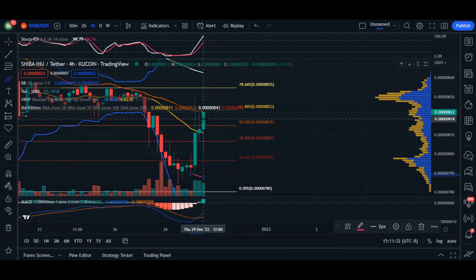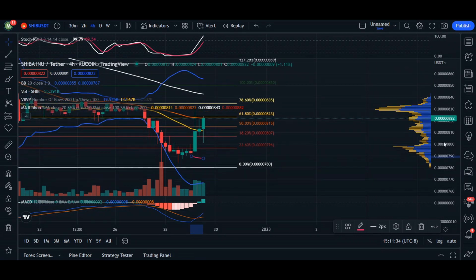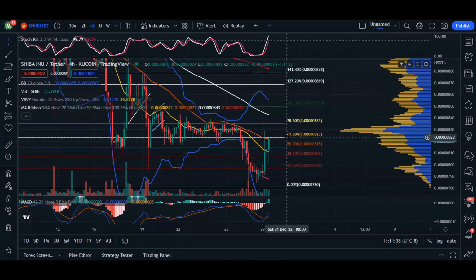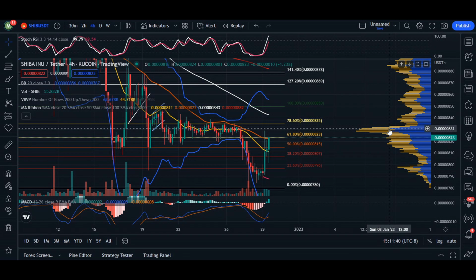Another thing with this uptrend too is the resistance line as well. So if we take a look here, we've got a resistance line around 61%, getting into this area of supply using our volume profile.